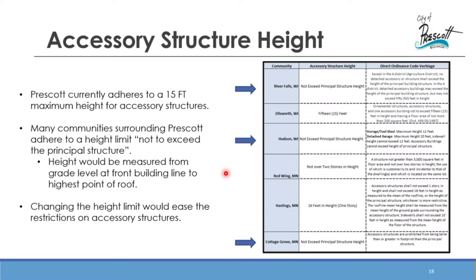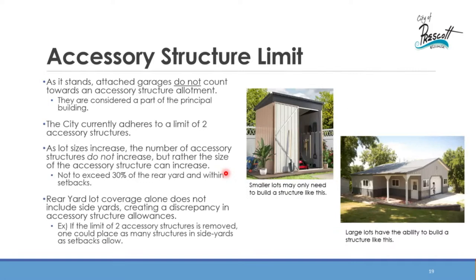Height would be measured from grade level at the front building line to the highest point of roof. Our code also does specify by roof type. I'm not a construction guy, so I don't really know, like mansard roof, a couple others. So it will go to the highest point of the specified roof in our zoning code. Changing the height limit would ease the restriction on accessory structures. You'd be able to essentially double your square footage by staying within the same rear yard coverage, so that's something to think about.